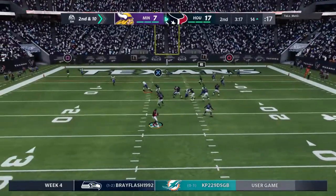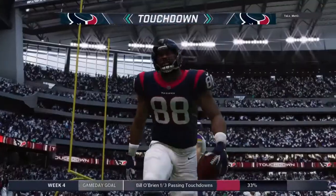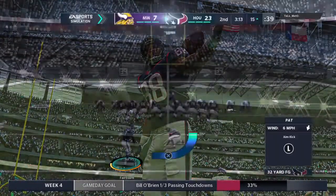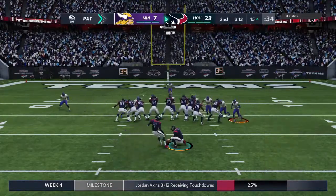Now a play fake, and it's Watson. This will be caught just inside the 10. And he's in. Touchdown, Houston. Jordan Akins, his 3rd touchdown now on the year. And the Texans will extend their lead.